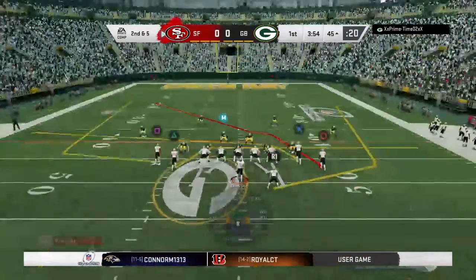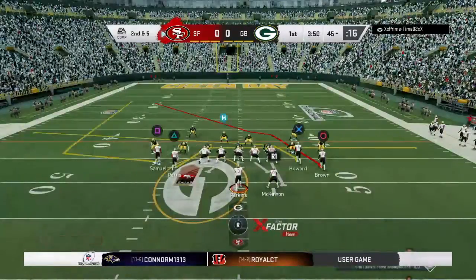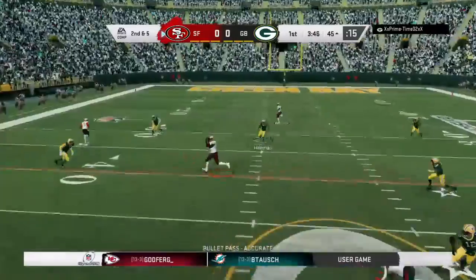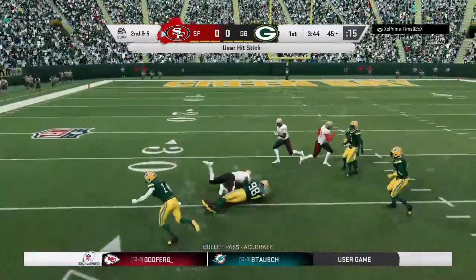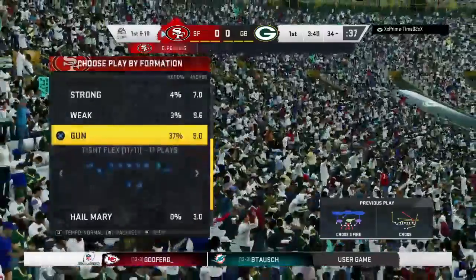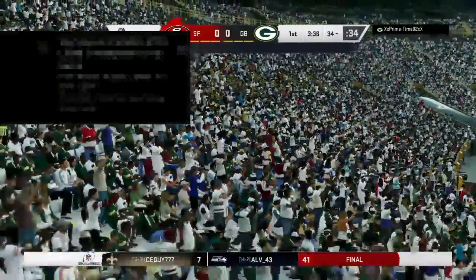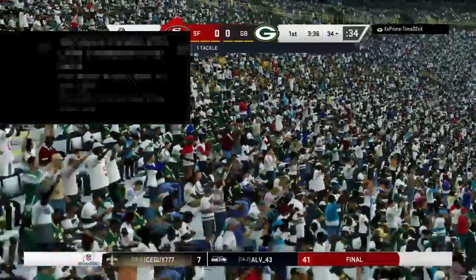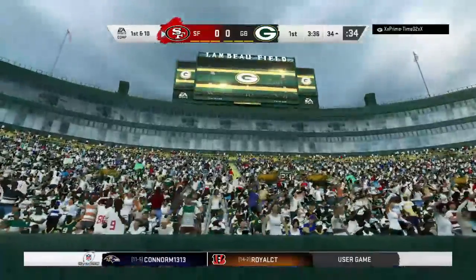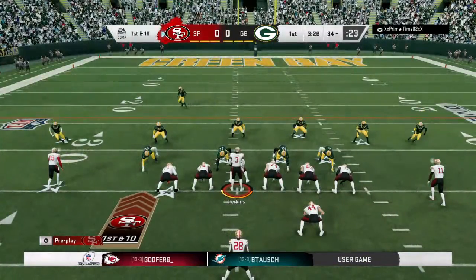After the pickup of 5, here's 2nd and 5. And he finds Howard complete. And he gets this inside the 35-yard line. 2 catches now in this divisional round matchup. That one, a first down. From the 34 now, here's 1st and 10.